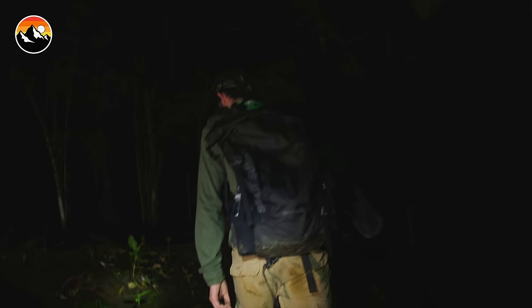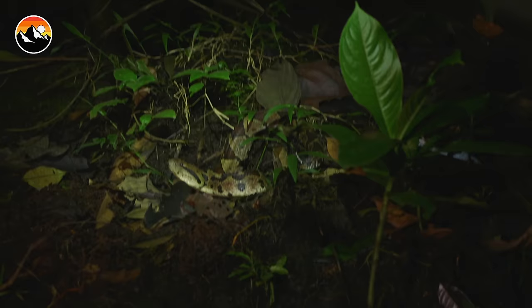Okay. Whoa, whoa. Mark. Yeah. We got a venomous snake, coyote. What? Yep. Where? Right here. Watch your steps. Just walked right past there. Is that a bushmaster? It's really camouflaged. Ooh, is it another fer-de-lance?